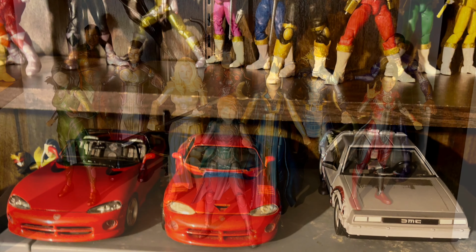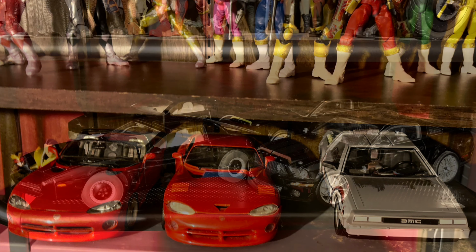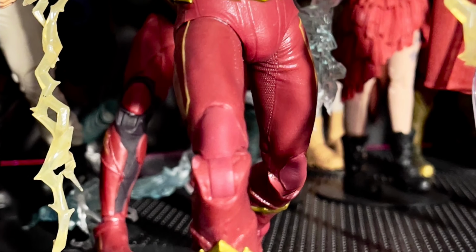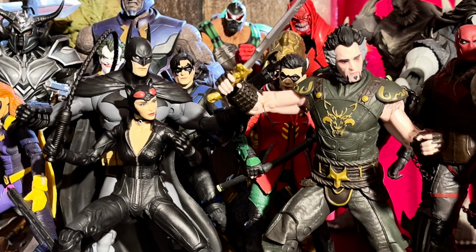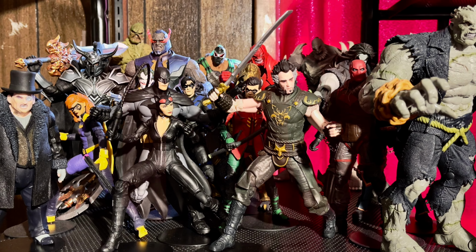Before I finish up though, I do want to show off a few more things, such as my cars, the Back to the Future DeLorean, a couple of Vipers, and my Knight Rider cars. I haven't really bought anything new as far as vehicles are concerned in quite some time, but hey, here's what I got. Speaking of new stuff though, I have squeezed in a few more DC Multiverse figures since the last time I made a video about those. Namely, the Flash from the TV show and the entire Batman Arkham City wave. If you missed that last video, be sure to go check that out after this one so you can see the entirety of that collection.